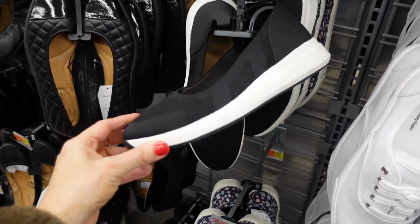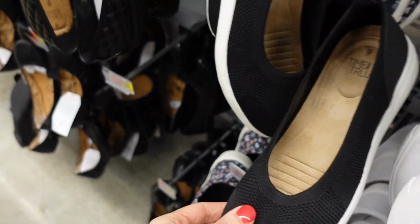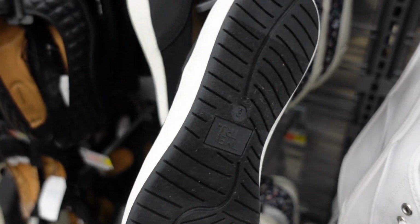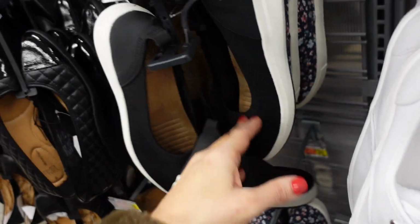Time and True, little rounded toe. It's like a sneaker dress shoe. So it has a knit with the faux suede on the inside, a little bit of a lift in the back, and they don't have a tag.